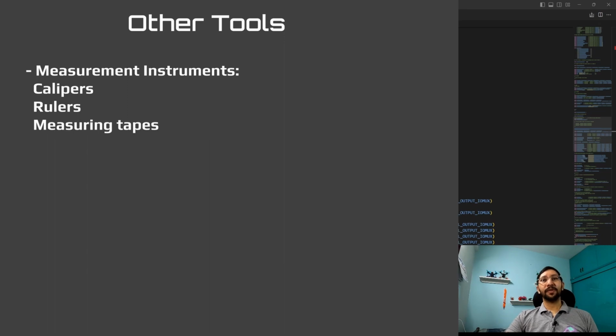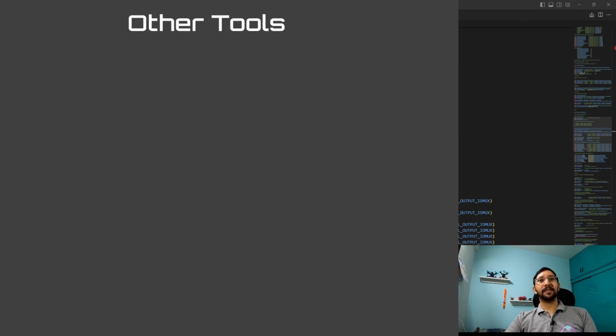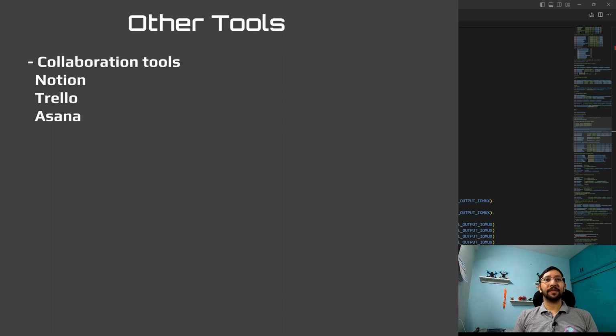Apart from that, for electronics, you may need multimeters for measuring voltages and currents in your board, or a much more complex system may need an oscilloscope and logic analyzers for troubleshooting and testing electronic circuits. Apart from these, there are other tools if you're working in a team. By now, if someone is into a startup, you may already know what you're into.